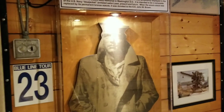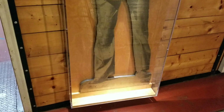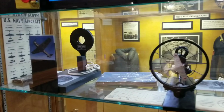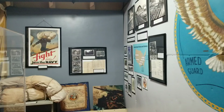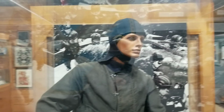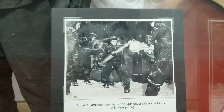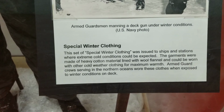Okay. Here's the lone sailor cardboard cutout. Now we're in the museum here. Go inside here. Special winter clothing. You can put that on pause and read it if you want.